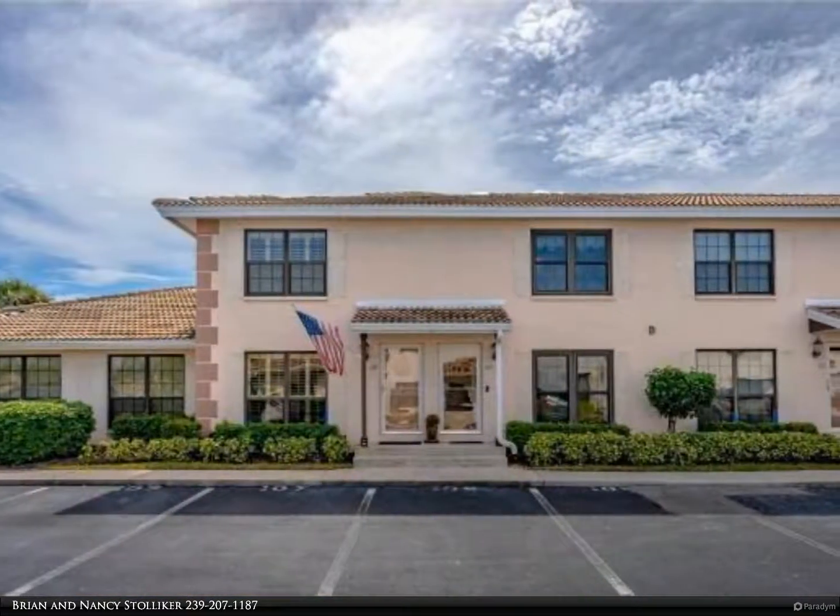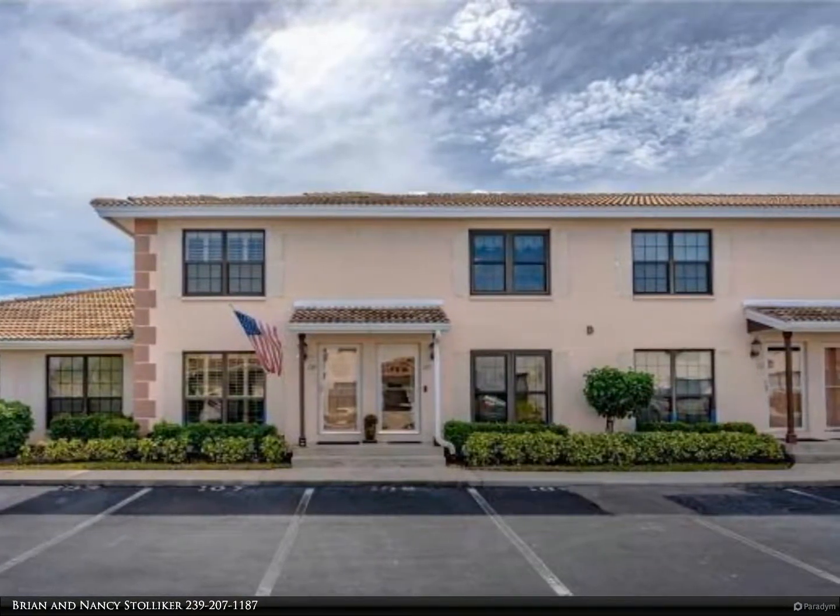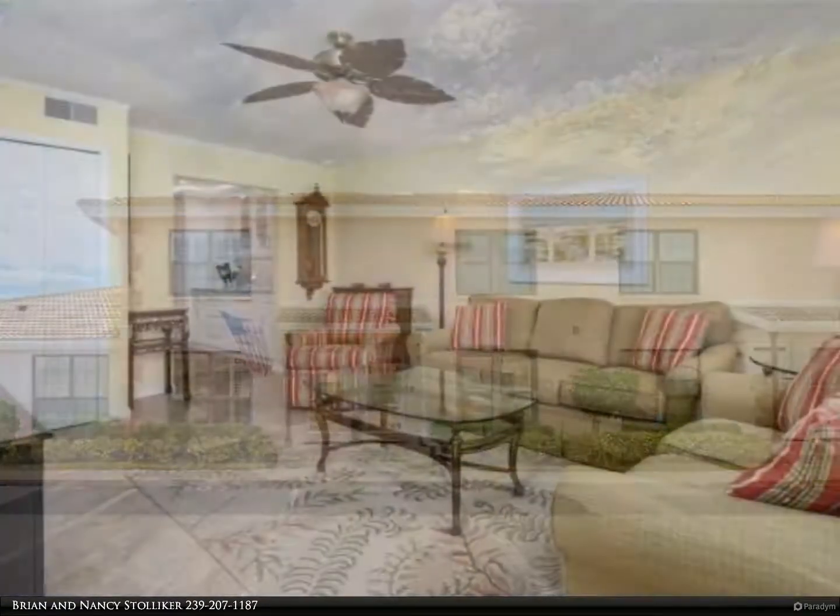Truly one of a kind. Impressive unit sits in the heart of the island near Mackle Park, the Y, Historical Museum, and Library.